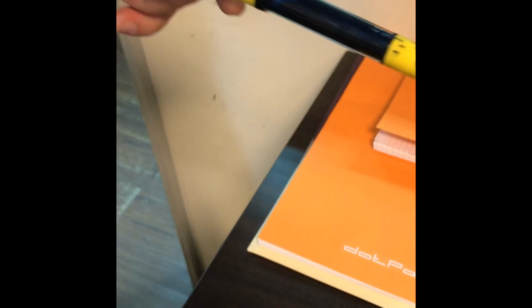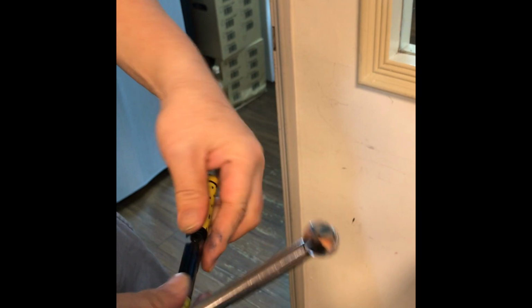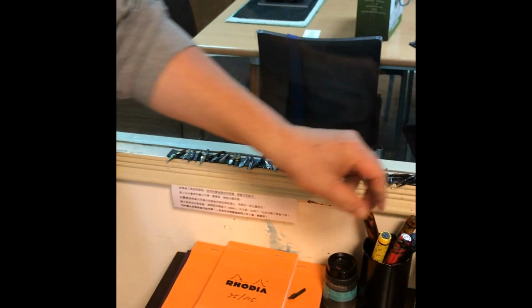Oh my God. This is window-proof material. And it's perfect. Yeah, it's strongest on earth. Wow, that is so strong. Okay, wow. That's a Fine Writing Instruments pen, which is hammer-proof. Hammer-proof.